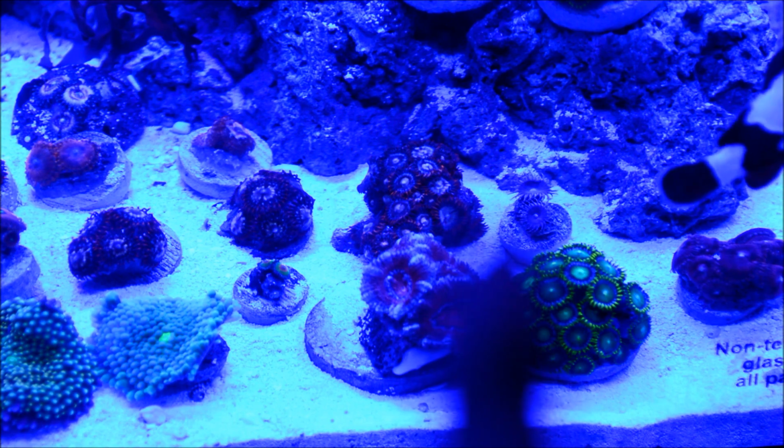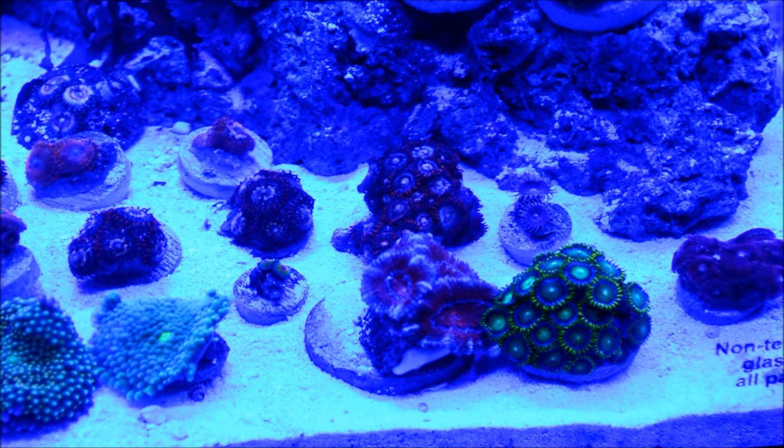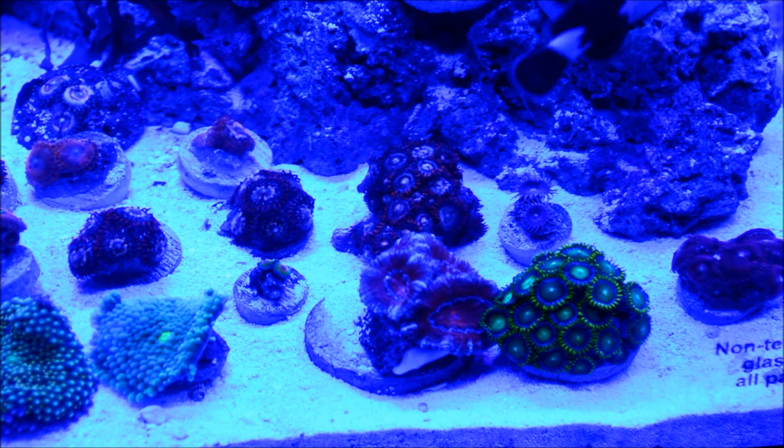This one's pretty unique, but you can't really see it. It's called a blue shuriken. It's basically all blue. Because the light's blue, you don't really pick up the color.